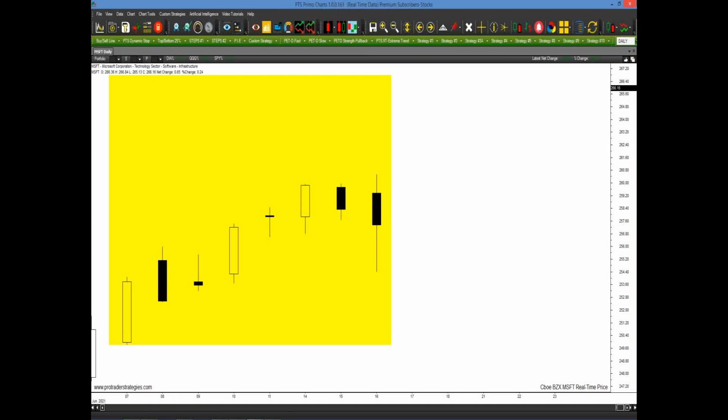Okay. Now, if you had scanned last week, you would have come up and seen that Microsoft was in a yellow buy block. It generated a buy block on the 7th of June, a couple of weeks ago, when the stock was trading around 252, and it had gone all the way up to 260, about 8 points.